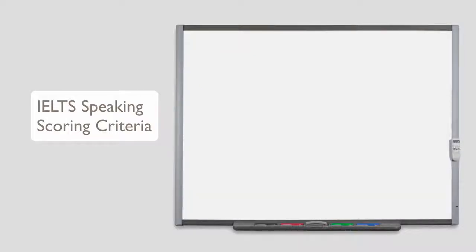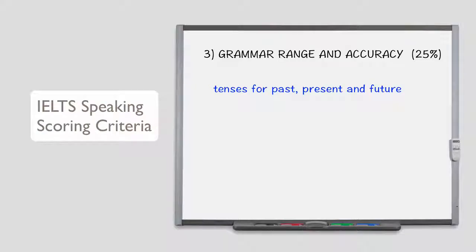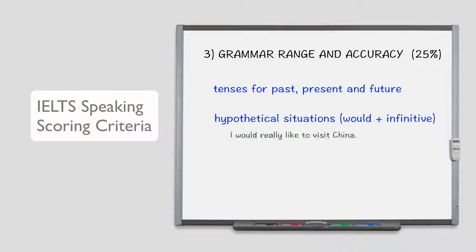So let's look at the third criteria, grammatical range and accuracy. This refers to the number of different grammatical structures that you can use in your speaking, and how frequently you make mistakes. So to get a high band, you have to be prepared to talk about past, present, and future using appropriate tenses. You might need to talk about hypothetical situations using would plus infinitive. For example, I would really like to visit China. I've never been there.